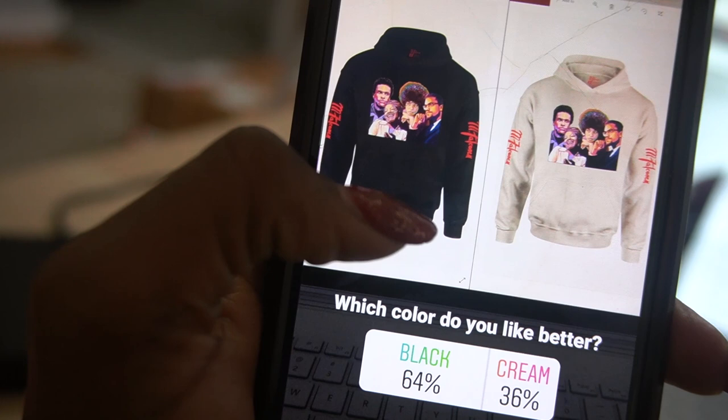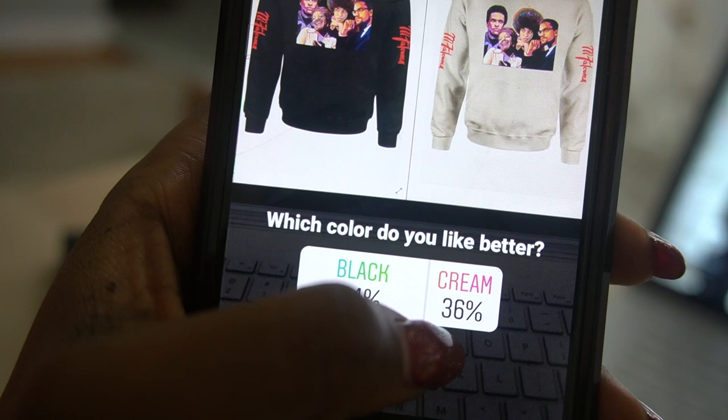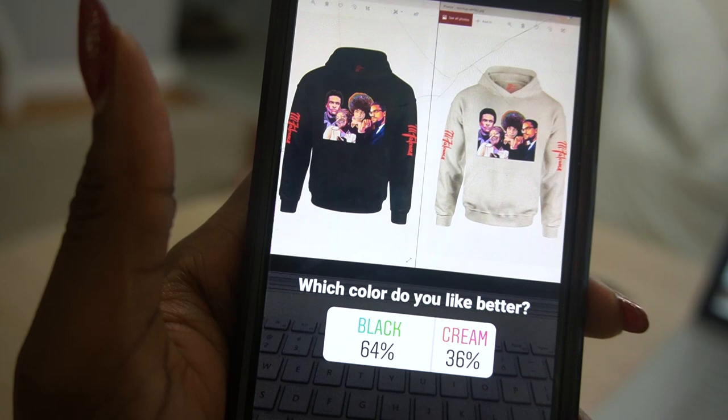So black versus this cream. It's a heathered oatmeal technically. And 64% of people voted black, 36% voted cream. So black obviously won, but a lot of people were in my DMs saying, I don't care how many people voted for black, do cream or do both.